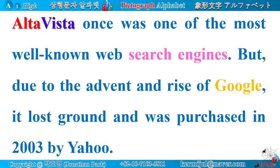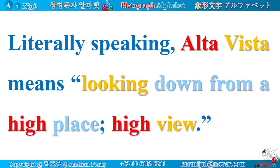Alta Vista once was one of the most well-known web search engines. But due to the advent and rise of Google, it lost ground and was purchased in 2003 by Yahoo. Literally speaking, Alta Vista means looking down from a high place, high view.